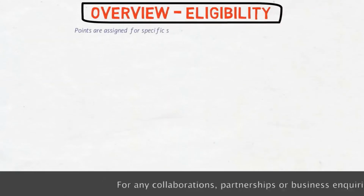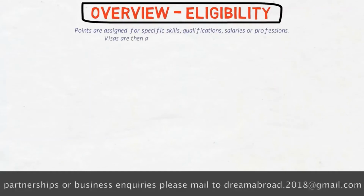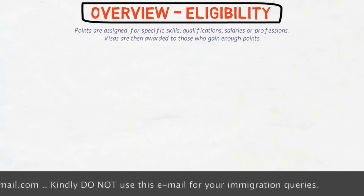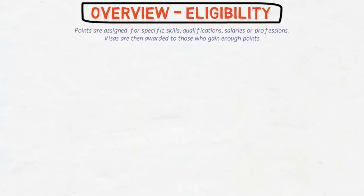Okay, so now let's talk about the overview and the eligibility criteria. The new rules aim to attract the brightest and the best from around the world, and will assign points for specific skills, qualifications, salary, or professions. Visas will only be awarded to those who gain enough points. Whether you're from the EU or not, you would be granted the visa only if you have enough points. Of course, this has been inspired by Australia and Canada's immigration systems, so this is also a point-based system. Now, how you will actually get points, I'll tell you later in this video. But let's discuss the eligibility criteria.